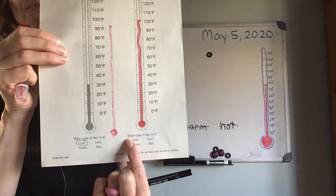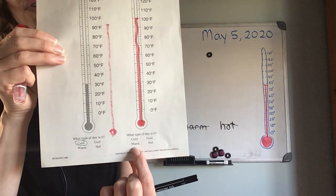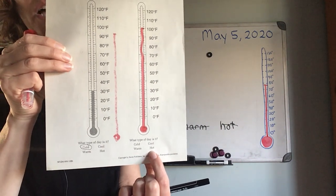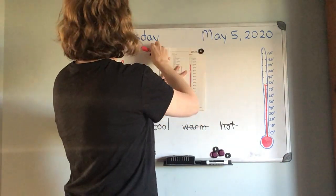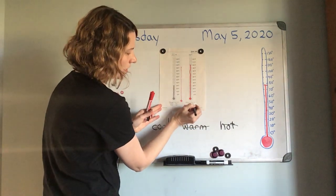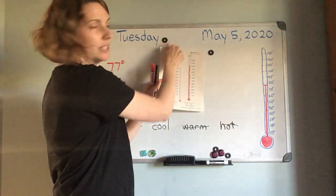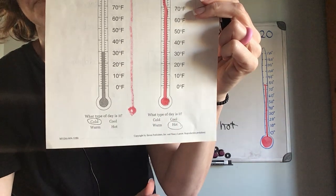All right, so now we have to figure out what type of day this is. Is it cold, cool, warm, or hot? What do you think? If it's 100 degrees outside, that is definitely going to be hot. That is swimming weather. Might even be too hot to go swimming. Might need to stay indoors where it's cool. All right, so go ahead and circle hot here at the bottom.